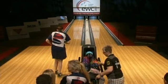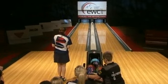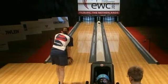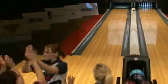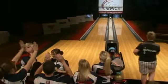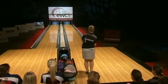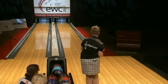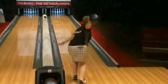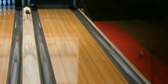Let's have a look at Lisa John as Germany is catching up time-wise. Both anchor women are up. There's Lisa. Nice shot. All of her shots were really, really good. What a great shot. Just before we started, she said that this was the biggest accomplishment to her. She has 21 medals earned at Europeans and World Championships, and this was her biggest accomplishment. I think that says it all. Wow, nice shot for Patricia as well.